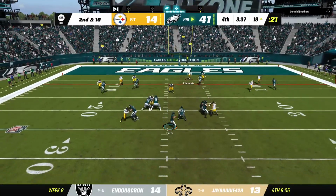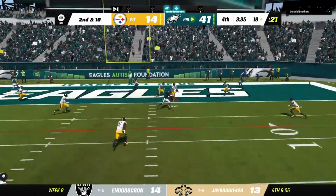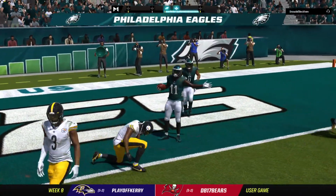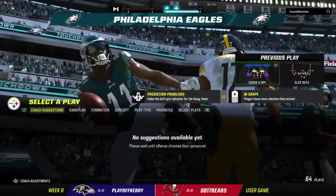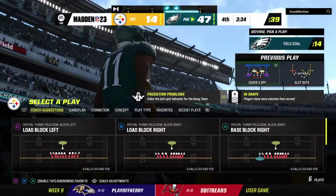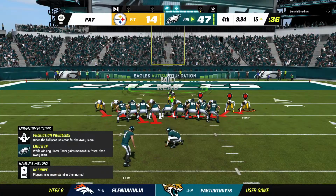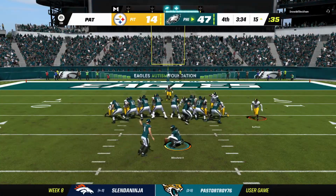To throw once more on 2nd and 10. Hurts. And it's caught. Touchdown, Eagles. A.J. Brown, an 18-yard touchdown grab. And the Eagles add on to their lead, and it's looking like that win streak is going to extend another week.